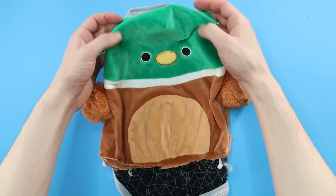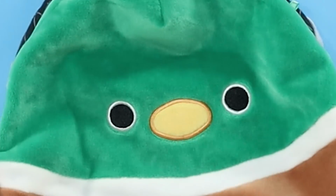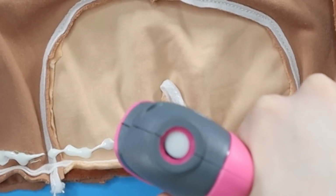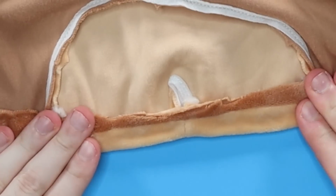Compared to the cat costume I bought, my Avery is running a bit short. That might be a problem later on, but it's too late to worry about it now. I probably should have bought jumbo Squishmallows, but I didn't think about that until just now. To make the edges not look so raw, I just folded them over and used fabric hot glue to hold them down. So far, so good.